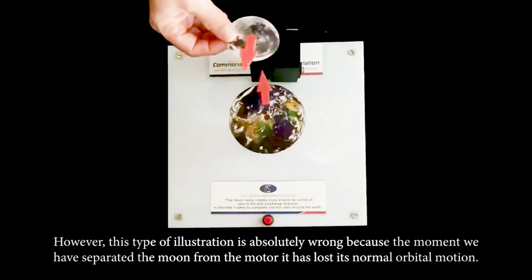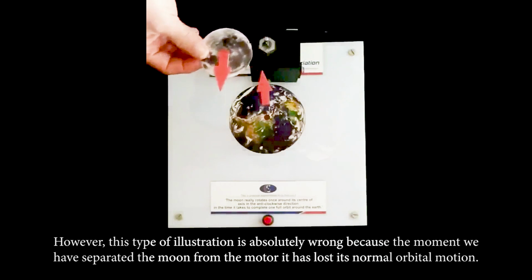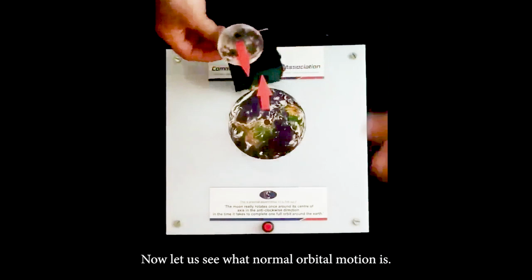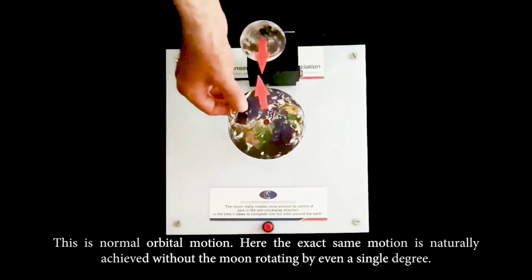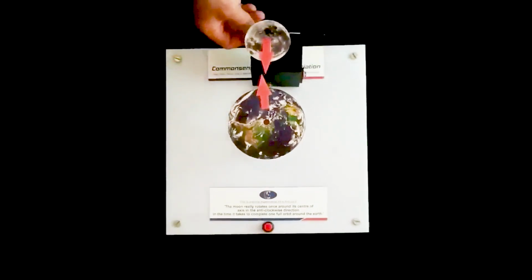However, this type of illustration is absolutely wrong because the moment we have separated the moon from the motor, it has lost its normal orbital motion. Now, let us see what normal orbital motion is. This is normal orbital motion. Here, the exact same motion is naturally achieved without the moon rotating by even a single degree.